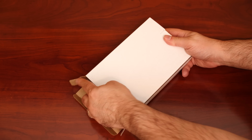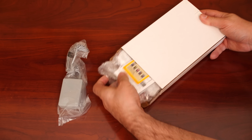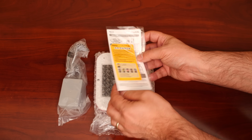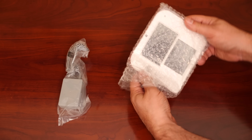So this is the refurbished 2DS, and you get the power adapter, and you get all the information that you would normally get with a 2DS if you just bought it as new. You get the instructions and the AR cards, not interested in that. And of course the system itself.